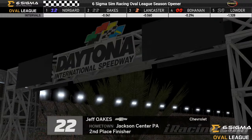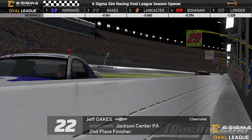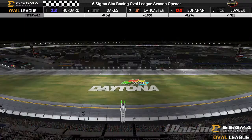Jeffrey Oaks, if he joins us, will take home second place here, traveling down from PA into the Florida camp. A great showing from him once again. We'll see if he joins us here because real quick, we're going to go ahead and chat with your race winner today. He pilots it down to victory lane here, ladies and gentlemen.